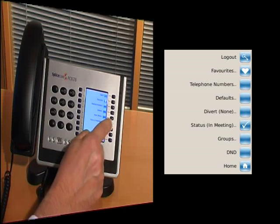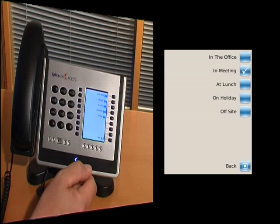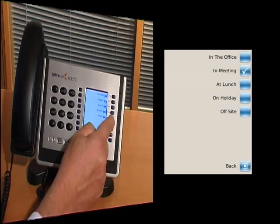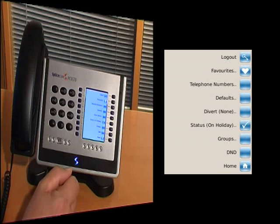Status gives me the ability to show other users on the system what I'm doing at that time. Am I in a meeting? Am I at lunch? Am I on holiday, perhaps? And this is now easily shown up on their handsets that that's the state I'm in. If I've pre-recorded some voicemail greetings appropriate to that, then they will get played as well automatically.